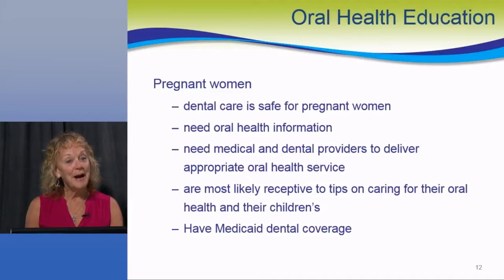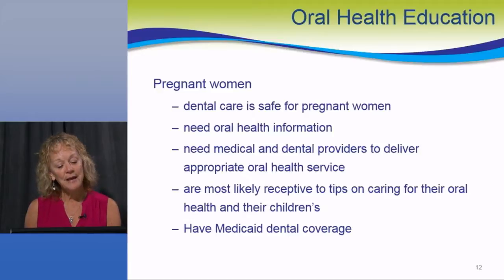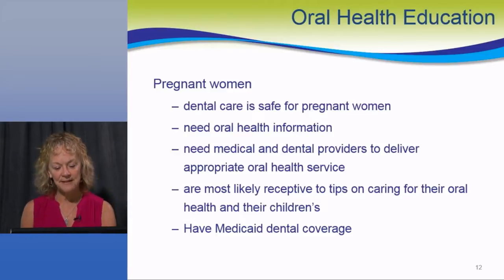And they're also, as a pregnant woman, usually very receptive to know more about how can I take care of my oral health and what impact does that have on my child. And they also can have Medicaid dental coverage all the way through their pregnancy, and sometimes 3 to 4 months beyond, so that's really a benefit as well.